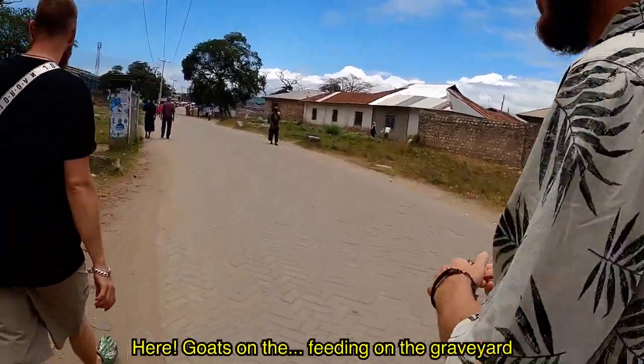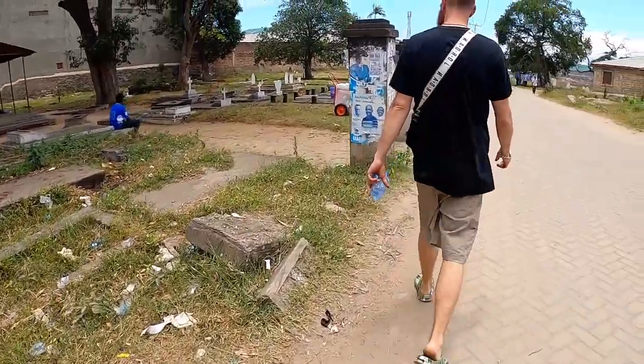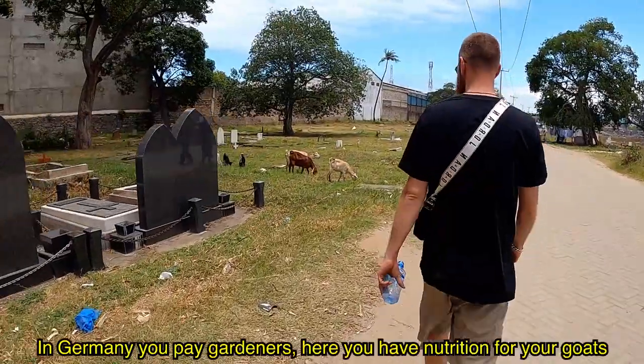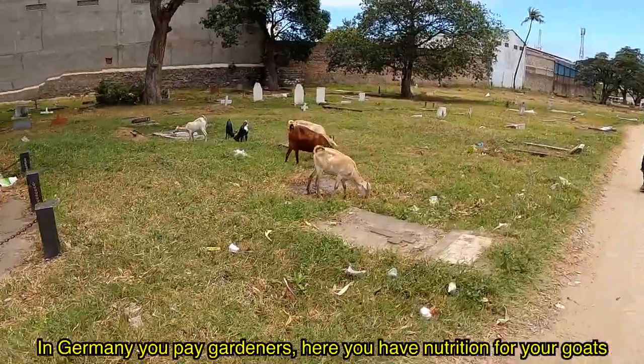Yeah, goats feeding on the graveyard. Nice. But they keep the grass nice and tall. In Germany you pay gardeners here. You have nutrition for your food.